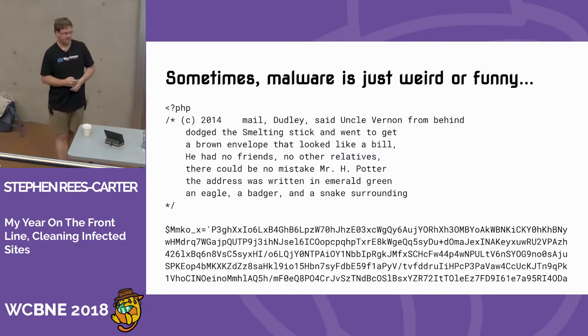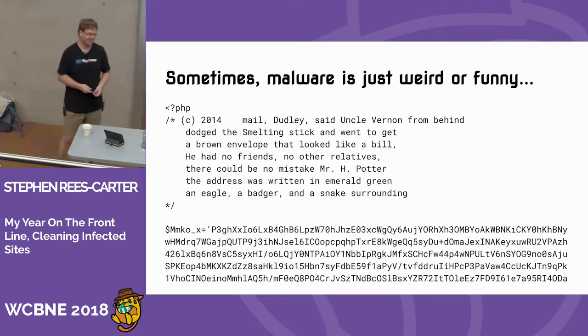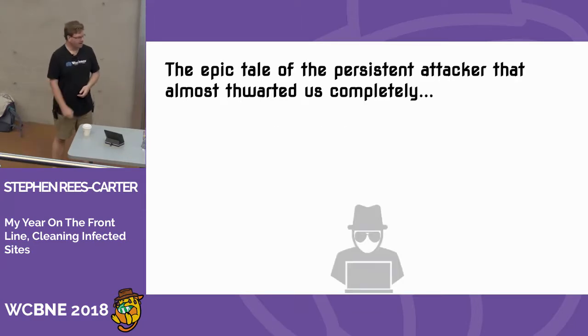And sometimes you just get malware that's just weird or funny. So in this one, we keep finding this one pop up. This malware author keeps quoting Harry Potter. And every time we find it, it's a different bit of Harry Potter. I'm pretty sure they're just working their way through the series. And every new bit of malware they put out has got more Harry Potter in it. They're also manually typing it out by hand, because sometimes there are typos in it as well, which is funny too. So that one's always fun to find.